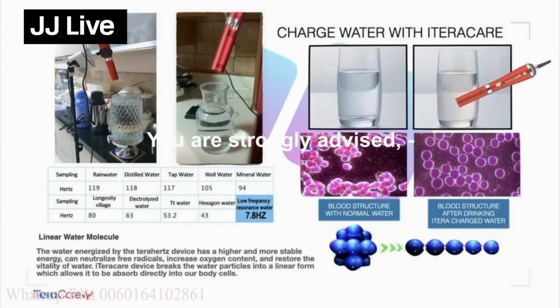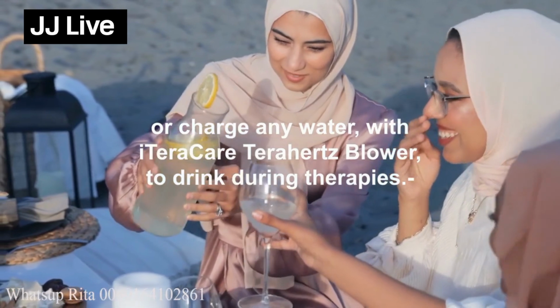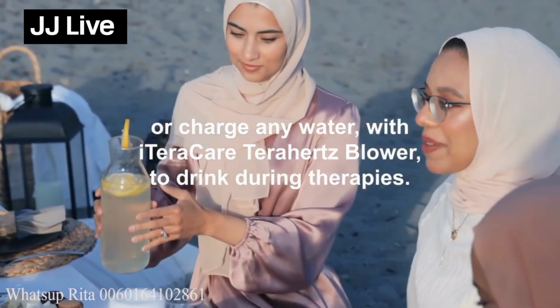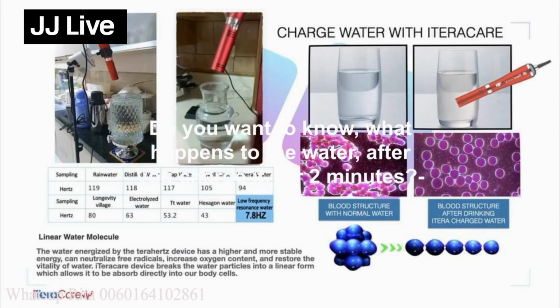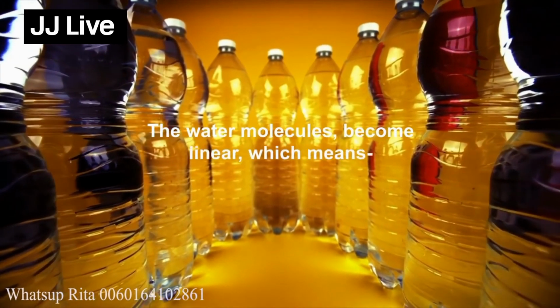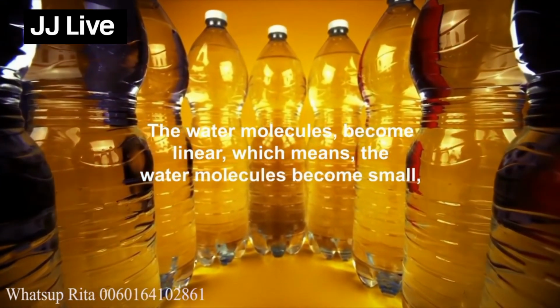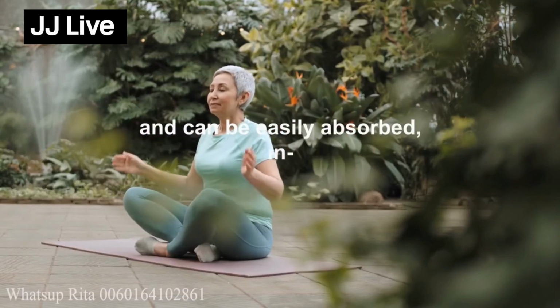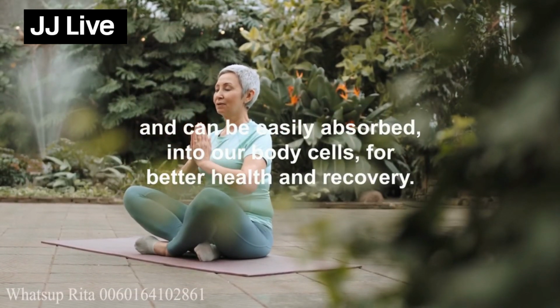You are strongly advised to energize or charge any water with the iTeracare terahertz blower to drink during therapies. Do you want to know what happens to the water after you charge it for 2 minutes? The water molecules become linear, which means the water molecules become small and can be easily absorbed into our body cells for better health and recovery.